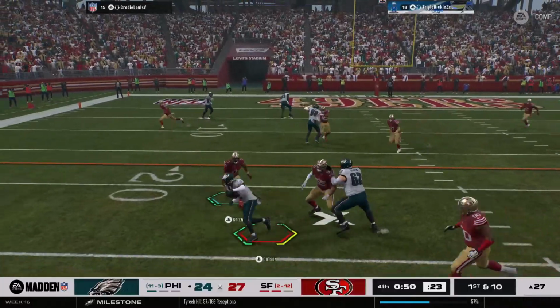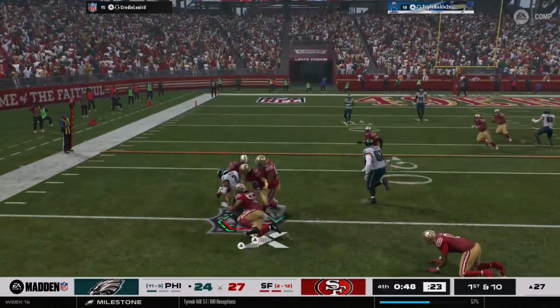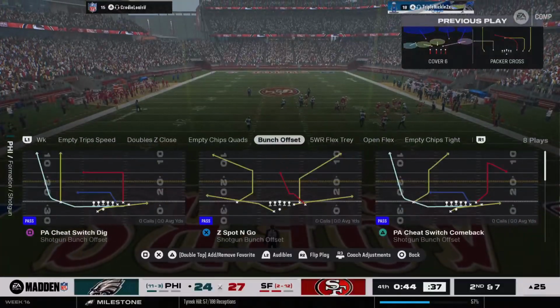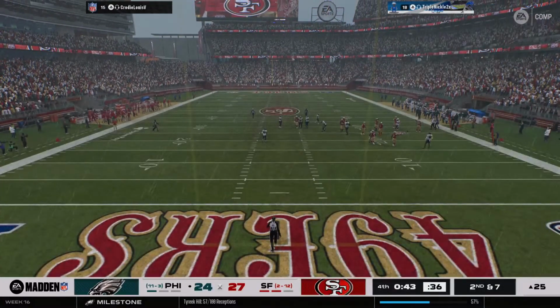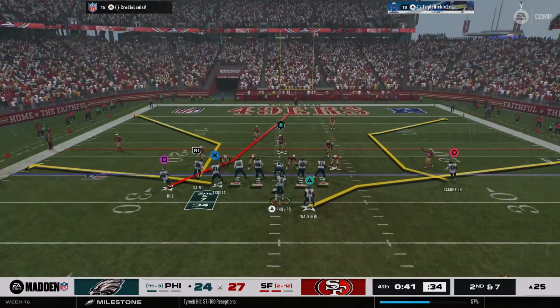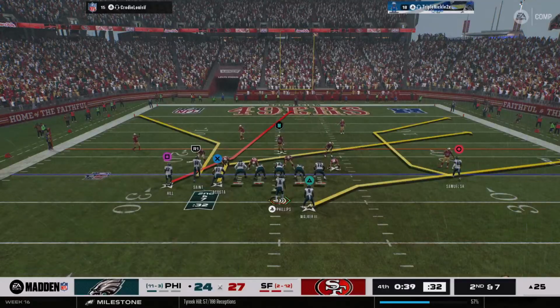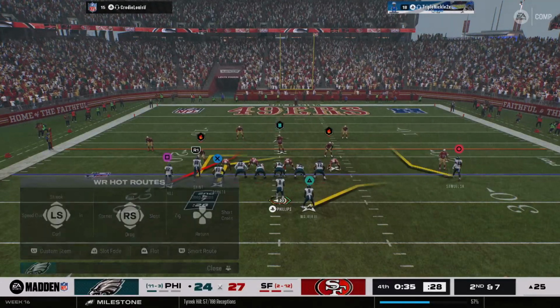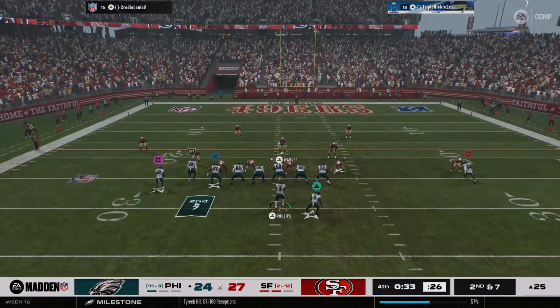Short pass brought in. And he's able to take this one down to the 25. It's not just imperative that a quarterback knows man or zone. Same thing for a receiver, especially on a drag route. When he sees zone coverage like that, just settle down, find the soft spot, and give your quarterback a chance.